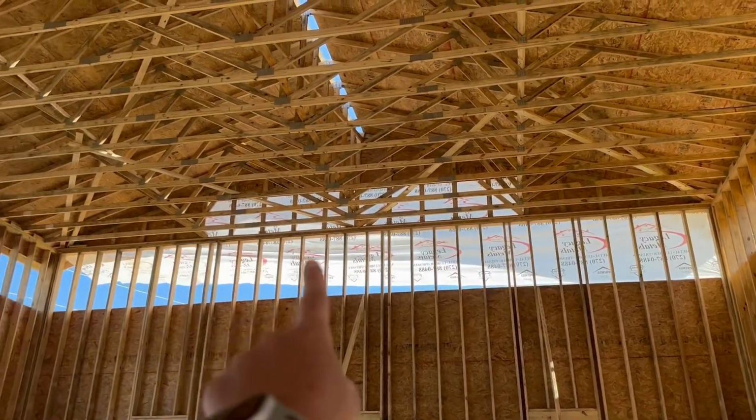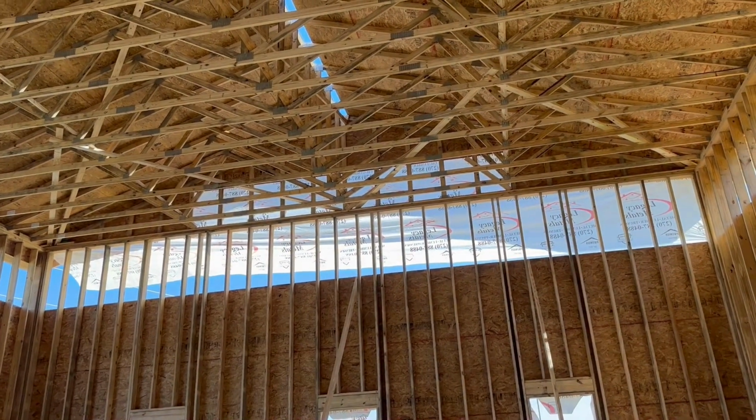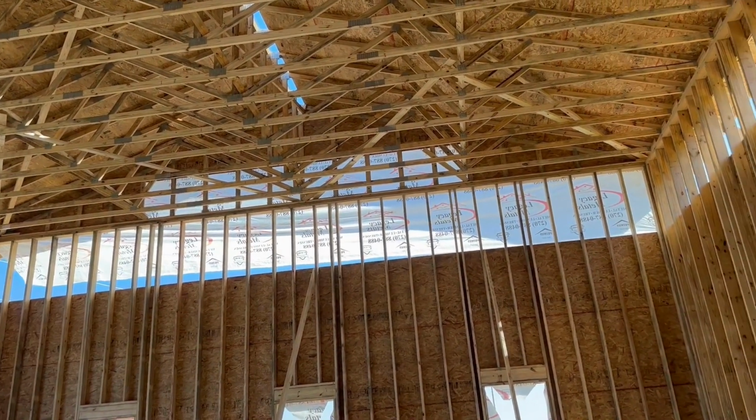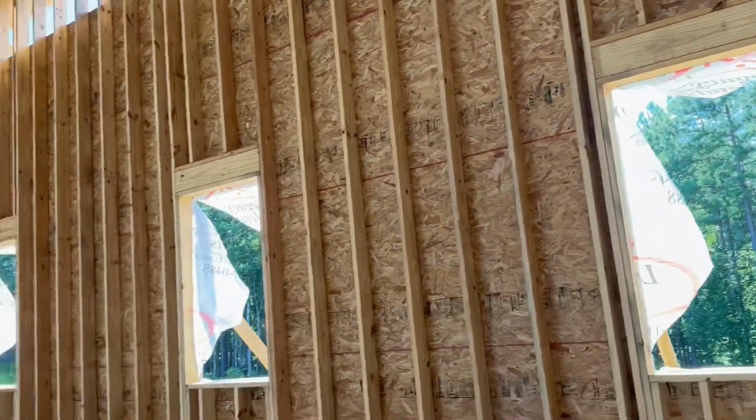I don't know what's going on with that. I'll have to ask them. I don't know if that's gonna let light in too or something else. I don't know. So anyways, this is what it looks like after their work today.